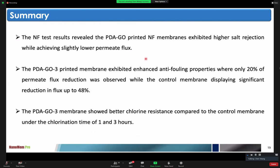Then let's have a summary of the second study. First, the nanofiltration test results reveal that the PDA-GO printed nanofiltration membrane exhibited higher salt rejection with lower permeate flux. The PDA-GO3 printed membrane exhibited enhanced antifouling property. It also showed better chlorine resistance compared to the control membrane under the chlorination time of 1 and 3 hours.